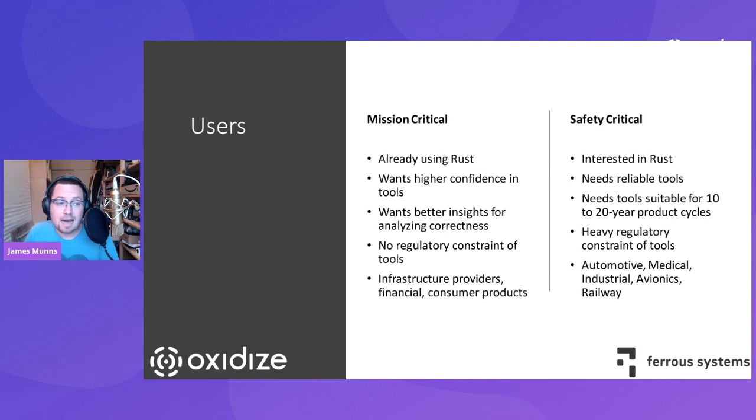We found a lot of these companies have already started using Rust in one way or another, but as users of the Rust programming language, they want the highest level of confidence available for their tools. In particular, the mission critical folks want to have the most insight possible for analyzing what it means to have a correct Rust program. This goes back to that stable output that I mentioned, where they're either building tools in-house to do some kind of formal analysis, or they're looking to purchase third-party tools that do this kind of analysis for them. These are industries that don't necessarily have a regulator telling them what they can and can't use, but as a business, they want to make sure they're minimizing risk as much as makes sense.